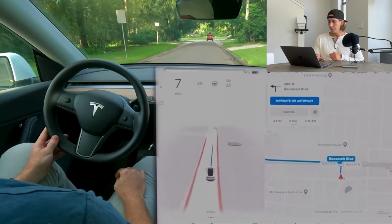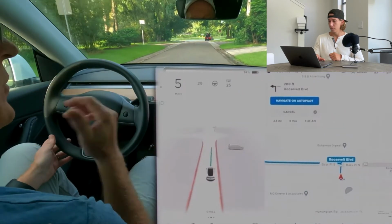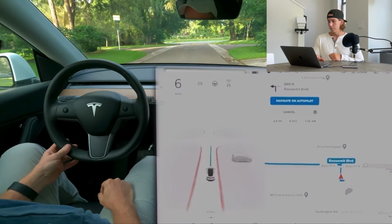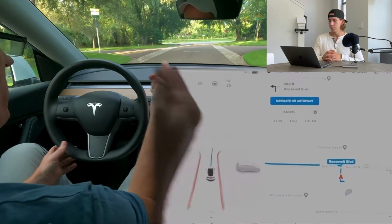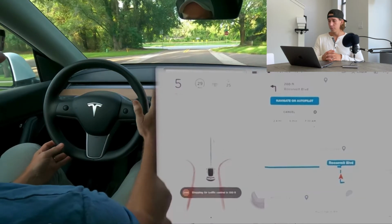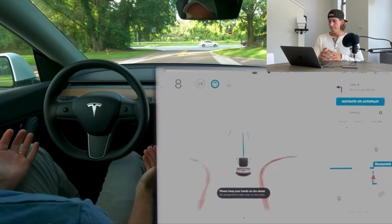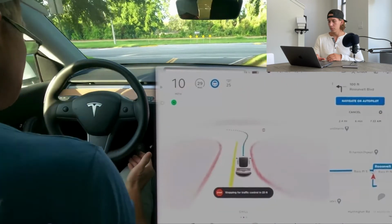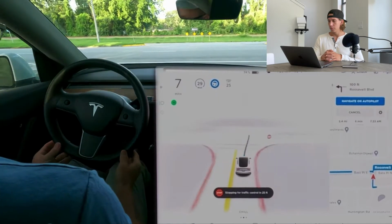Well, I couldn't stand it. FSD Beta 9, that's what we've been testing here. I gotta do a few unprotected left-hand turns. My curiosity is just killing me. So here's my notorious 6-lane highway, 3 lanes each way with a median. I'm not expecting FSD 9 to have made any major changes here. It's 7:30 in the morning, Saturday morning here, so the traffic is not going to be very heavy.